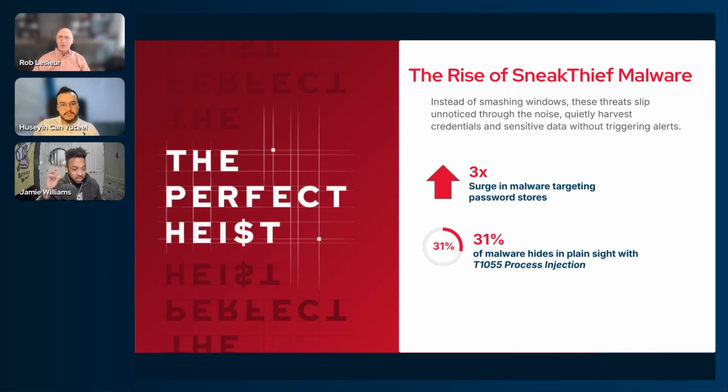And I think that aligns with the broader take of what we're seeing across most industries and the adversary space, exactly what you said.